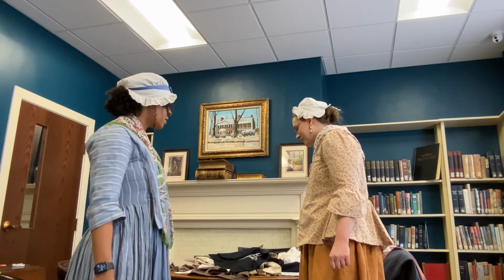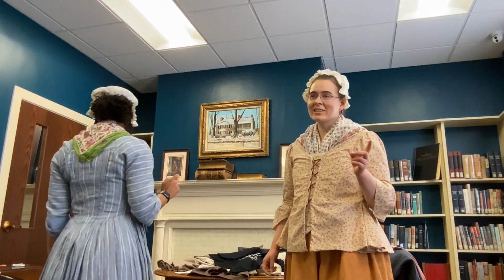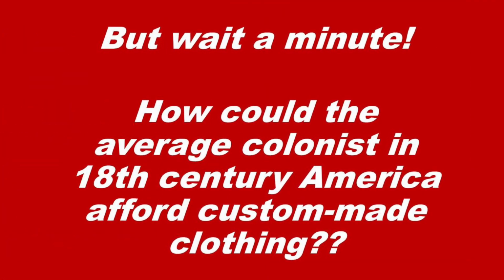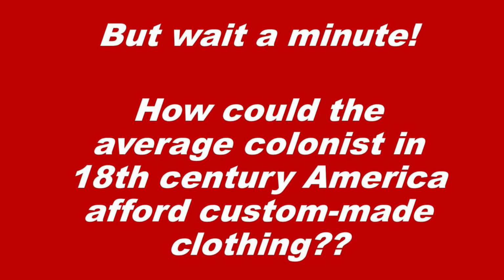Oh, wait a second. Stockings, duh, and shoes. And hold on one second, hats. We don't want to forget about our accessories. But wait a minute, how could the average colonist in 18th century America afford custom-made clothing?